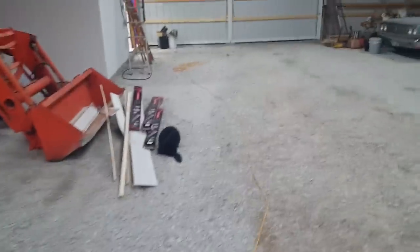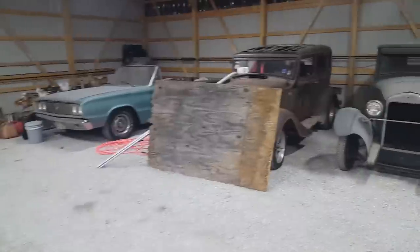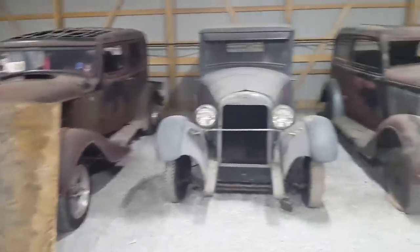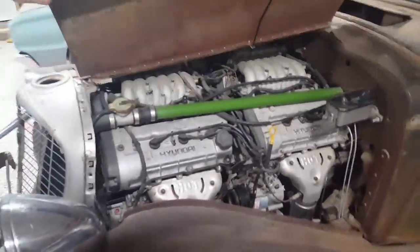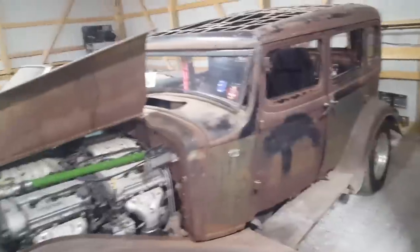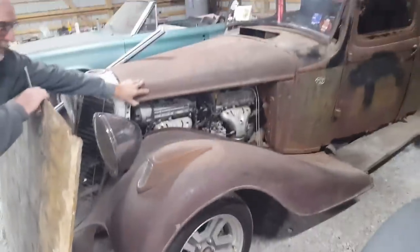Their little Nash Metropolitan. It runs. There's the cat. Yeah, there you go. They'll do it, probably. There we go. Yeah, the dual Hyundai V6s. The owner worked at a Hyundai dealership for how long? 20 years. And so he decided, what the heck? Might as well put two of them in an old street rod. V12. It's a V12. Yeah, let's go with that.